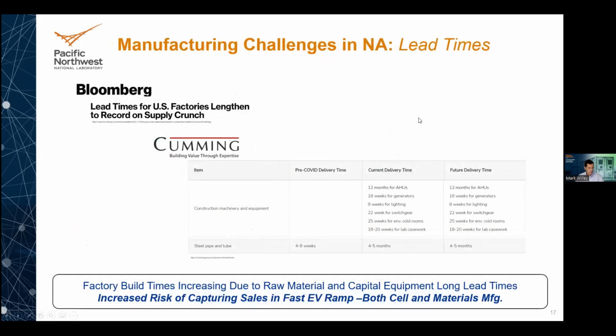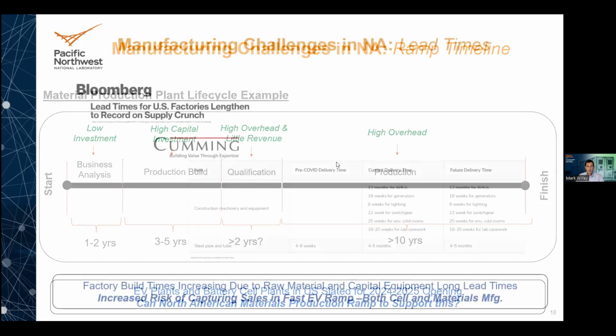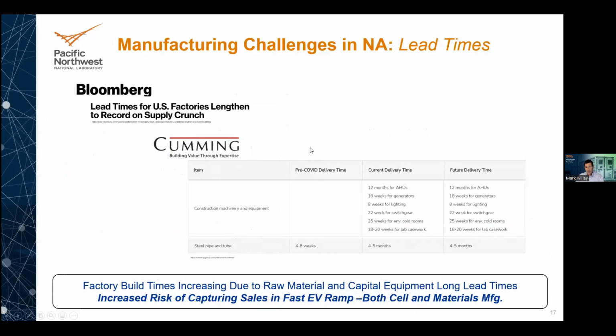Quickly going into lead times. I think most of you that have been in the business of manufacturing for the last few years have seen dramatic issues trying to get materials and equipment, even if you decide to start a production plant. So if we go back to my previous example, you've made the decision to bring up a manufacturing plant, let's say 3 to 5 years for building that plant. Well, you have to buy all the equipment. You have to buy the HVAC equipment, the reactors, all these different things to support the manufacturing.